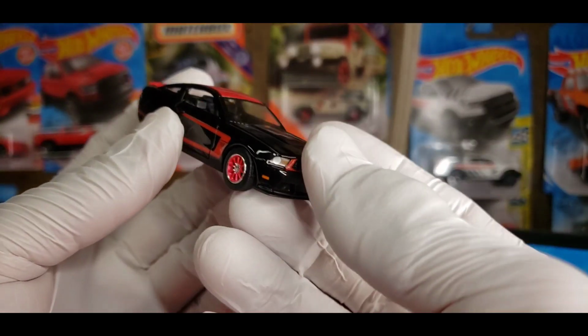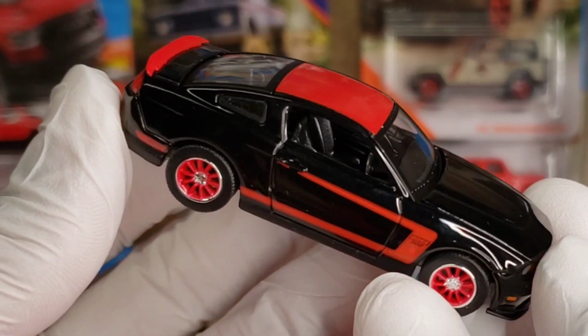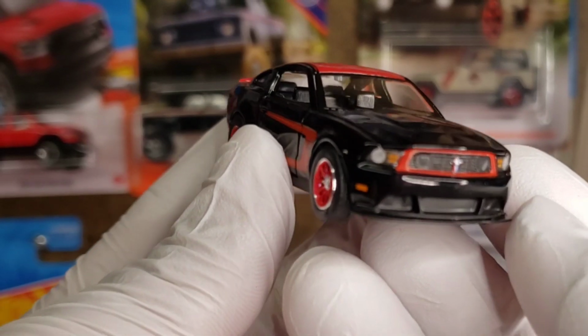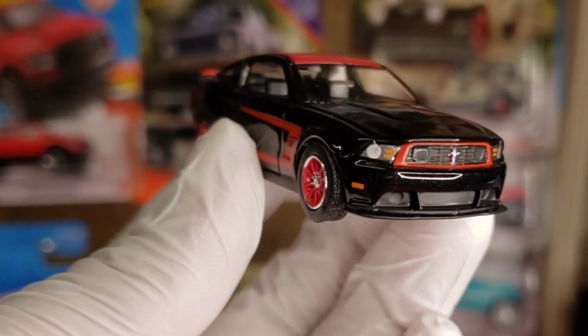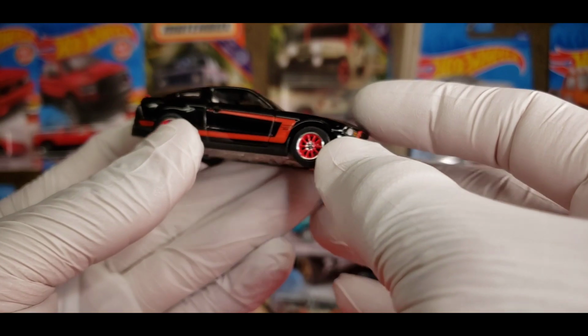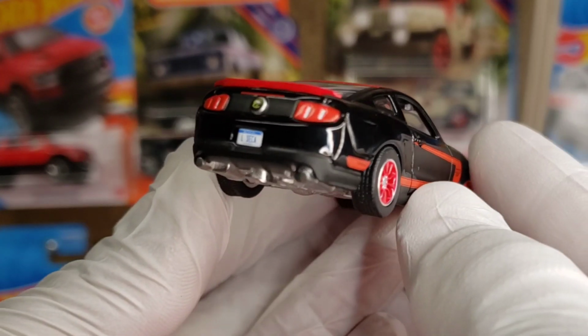I really do like that, but look at the way these colors pop. A lot of people don't like that red roof and the red wing and so much red accents, but I think that just separates this car from the normal Boss 302 or any other GT out there. You can spot this from a mile away, and I think that's what Ford wanted to do. They wanted to make it legendary and also iconic at the same time.